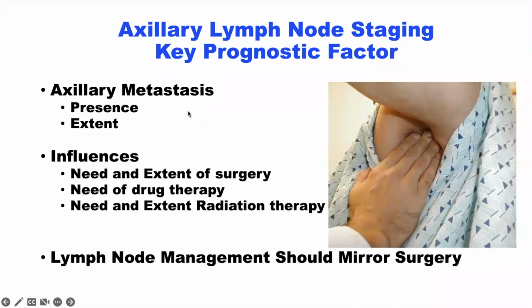Let's talk about lymph nodes. Lymph nodes are important because they help to guide treatment. In evaluating the lymph nodes, we want to know if there are any lymph nodes positive, and if so, the extent of those nodes. Knowing the status of the lymph node helps to understand the need for or extent of surgery, the need for drug therapy, and the need or extent of radiotherapy. In general, lymph node management should mirror surgery. So if you're thinking about cryoablating a tumor, you also have to have a plan for addressing the lymph node.